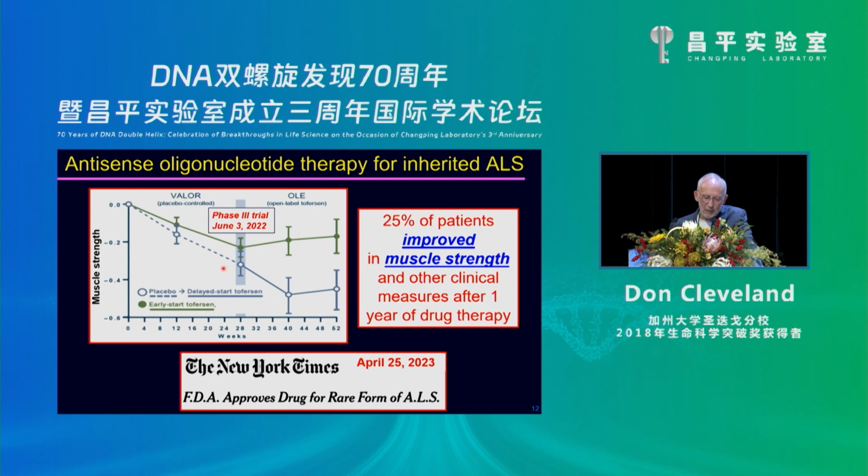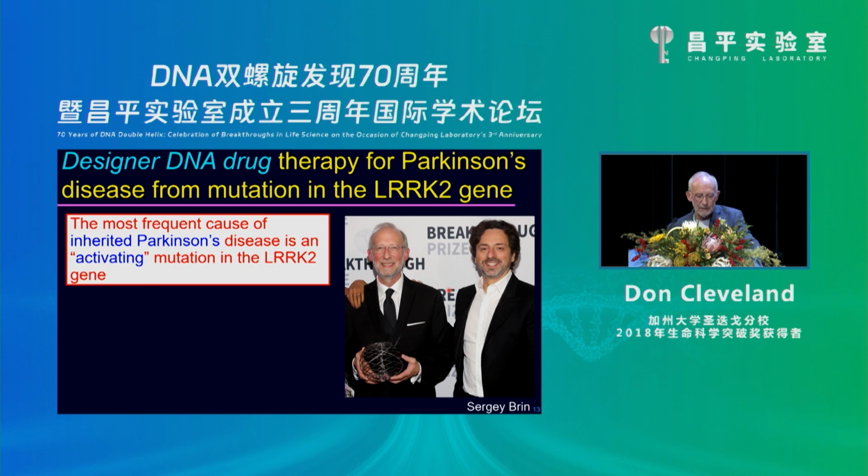And indeed, when the original placebo patients were converted to drug, you can see they began to flatten as well. And indeed, my former postdoc, Tim Miller, who co-led the trial, indicated that in a large practice at Washington University they've just never seen, they can't find an example of that, and yet there it is. So we argued that we can indeed affect disease course by targeting the mutant gene.